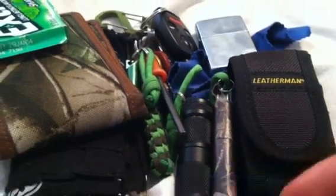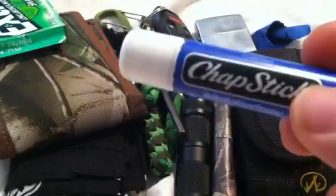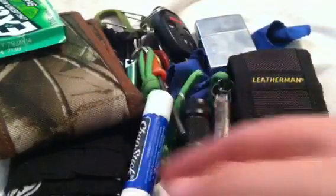Oh, another thing. I've been carrying my chapstick a lot lately because it's kind of cooler weather here in Florida. So, this does come in handy pretty often.